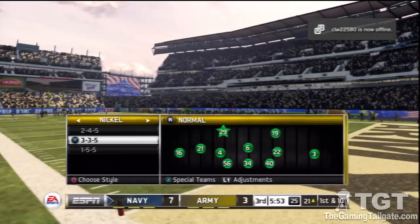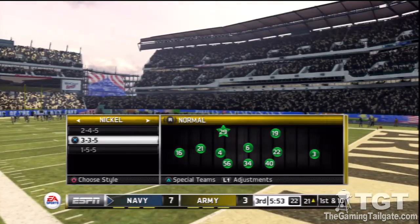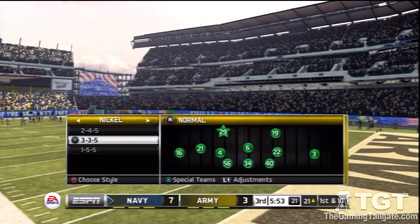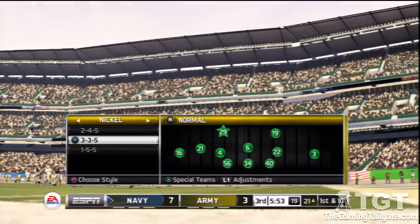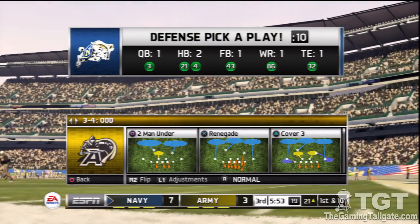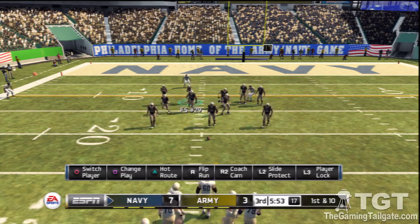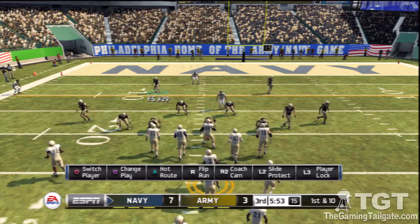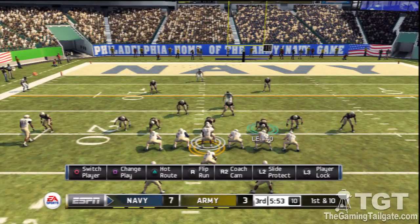I'm really impressed with this guy's closing speed on the ball. He's got the kind of jets you need to be a standout corner. From the 21-yard line, it's first down. Navy holds a 4-point lead.